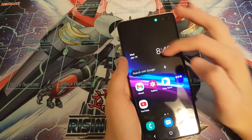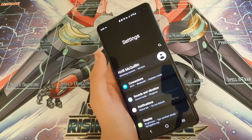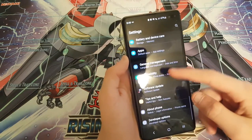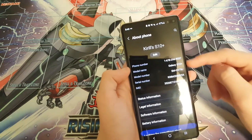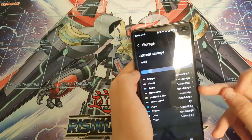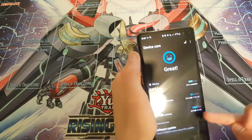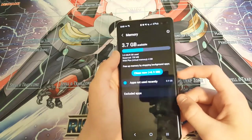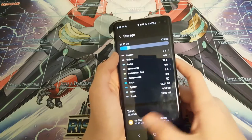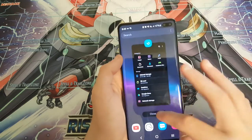This one has 8 gigabytes of RAM with 128 gigabytes of storage. I'm not sure where to find how much RAM it has. I suppose if we go to storage, it also has this device care, which is really useful. Yeah, so 128 gigabytes, and I can see out of 8 gigabytes here, so 8 gigabytes of RAM. This lets you clear up a lot of space. It also has a nice trash, where you can select all and then delete them.